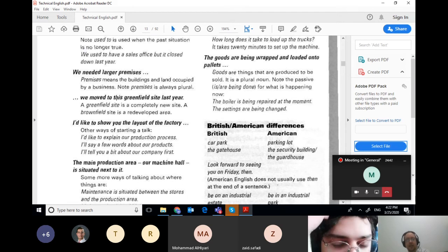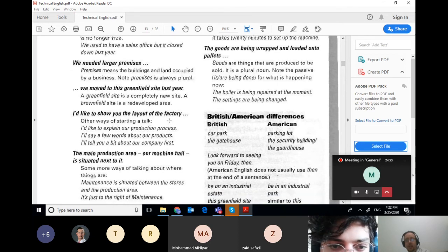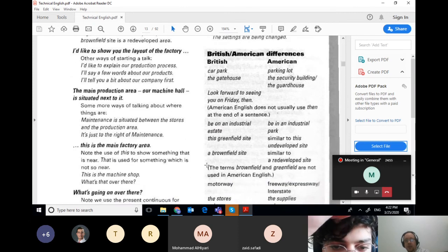Greenfield site. Now, greenfield and brownfield are very British words. We don't say them in American English. A greenfield site is a completely new site, and a brownfield site is a redeveloped site. So if you look over here, they say the American way. A greenfield site, Americans would probably say undeveloped site. Brownfield site, a redeveloped site.